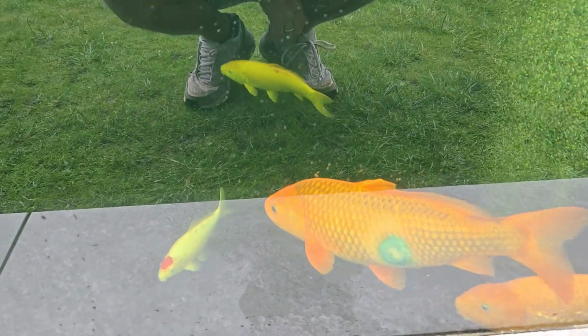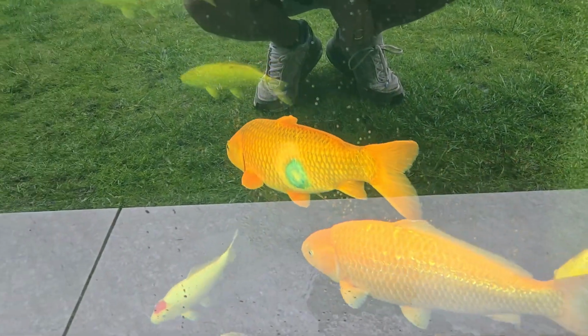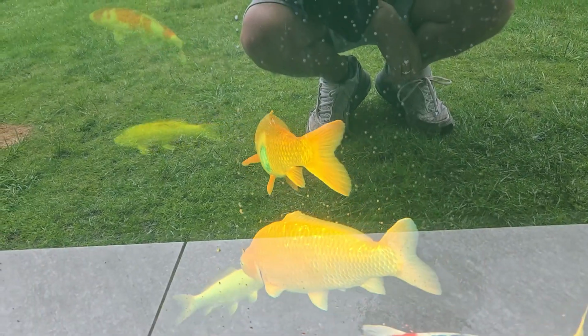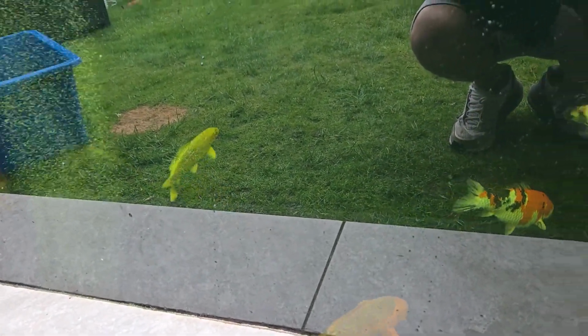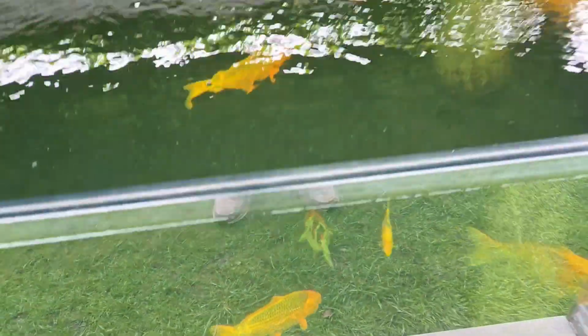There you go, you can see the area there on that one. I don't know if it will do anything. I have been Virconing the pond as well, so I don't know how it's still spreading. I'm doing it once a week, maybe I need to do it more on the Vircon.